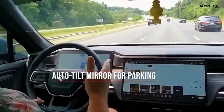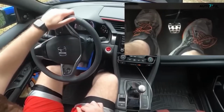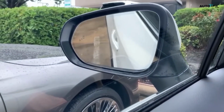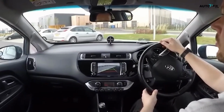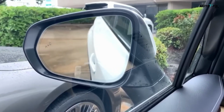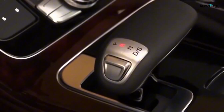Have you ever had difficulty seeing the curb or parking lines while reversing? The tilt-down reverse mirror can assist with that. In certain vehicles, the passenger side mirror automatically tilts downward when you shift into reverse, providing a clearer view of the curb, your rear tires, or tight parking spot. Once you shift back to drive, the mirror returns to its original position. This feature is often found in luxury vehicles like BMW, Lexus, and Mercedes-Benz, but many mid-range models such as Nissan, Honda, and Volkswagen also include it.